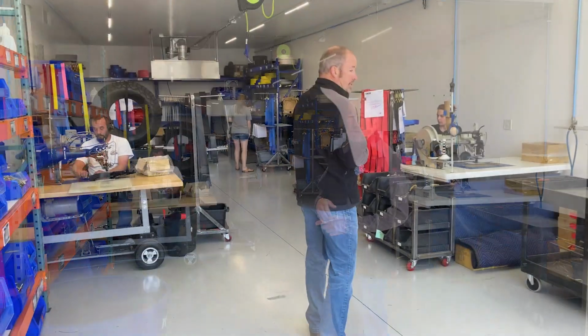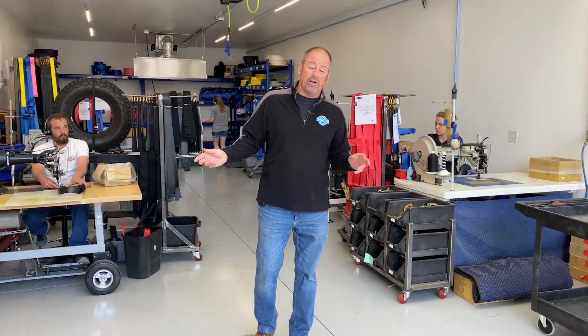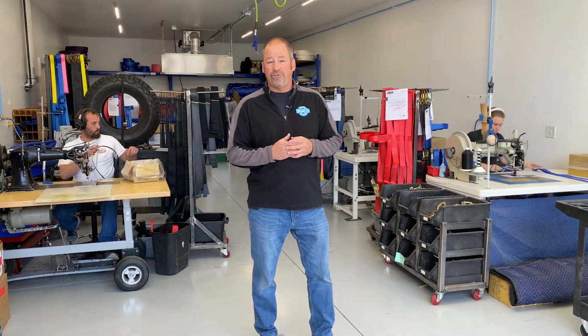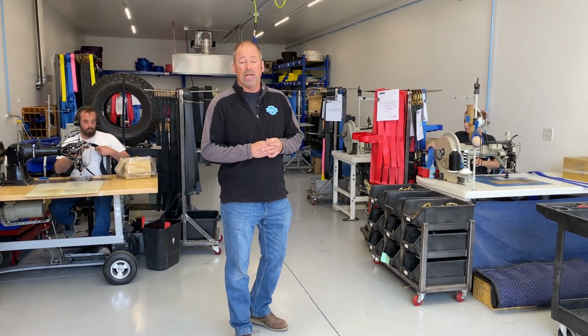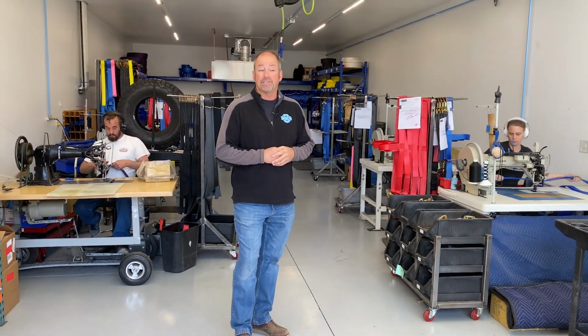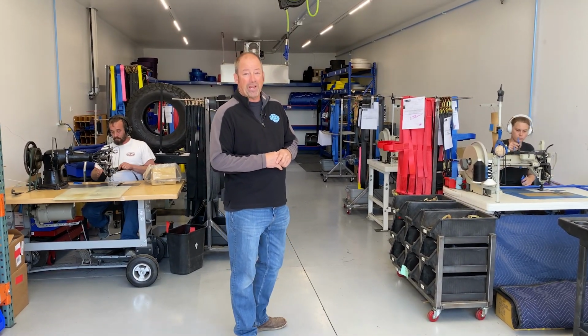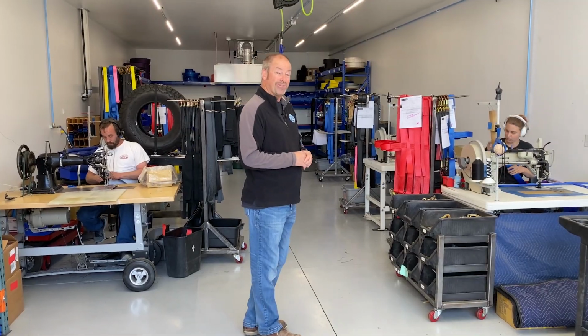So these large machines here are known as Class 7, basically large walking foot industrial sewing machines to handle the thickness of the webbing and the size of the thread. We put a lot of extra stitching in our product to ensure that long life, to give you what you deserve.